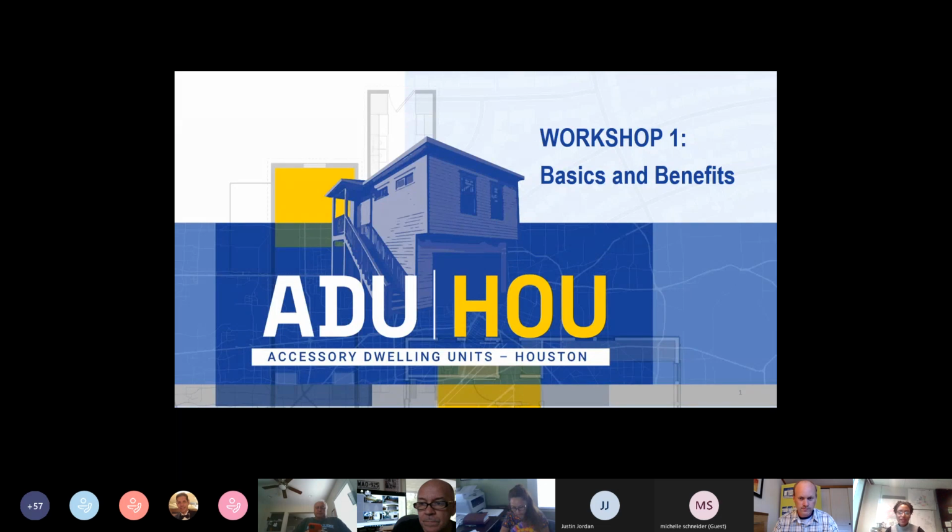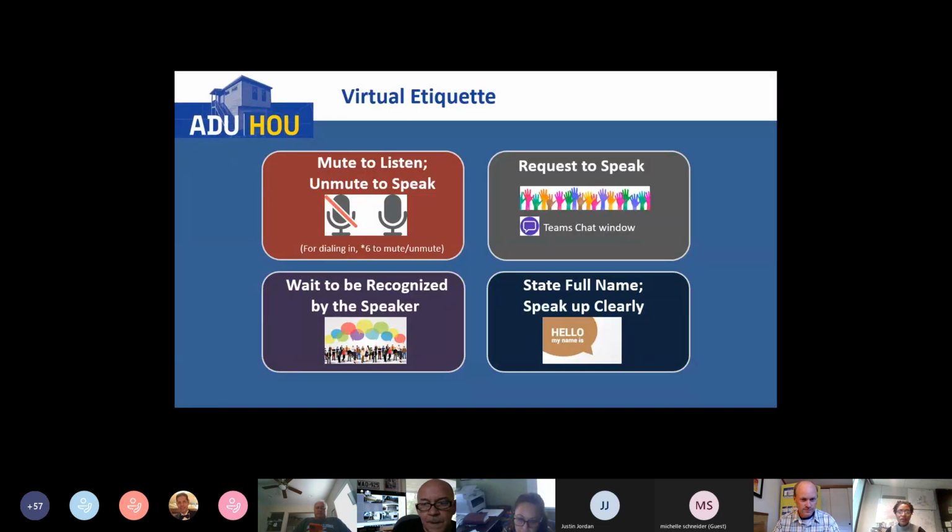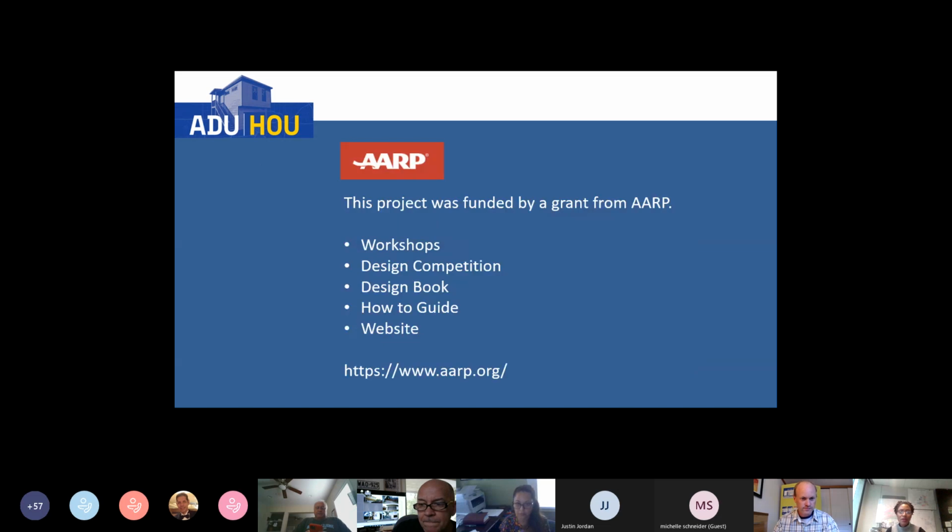to the first workshop in the Planning Department's mini-series on accessory dwelling units, or ADUs. Tonight's presentation is on basics and benefits. And in this workshop, you'll learn what an ADU is, what are many of its benefits, and more about design and architecture considerations, and a little bit into how to build an ADU. Participants will also get an overview of Houston's regulations, how to build an ADU, and an introduction into the costs and financing.